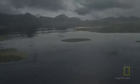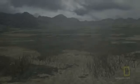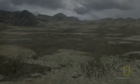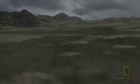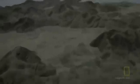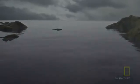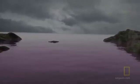The Siberian eruptions increase the Earth's carbon dioxide levels. The atmosphere gets hotter. Water evaporates. And vegetation dies. Around the world, life on land is being wiped out. And life in the oceans has also been compromised. The waters turn pink. Plants, trilobites, and predators disappear.